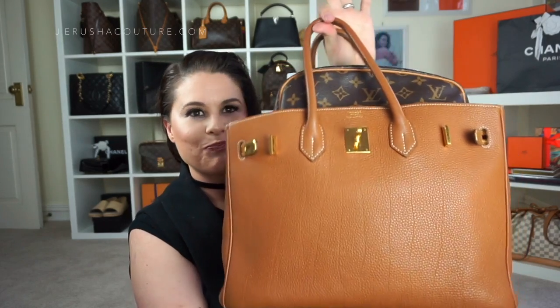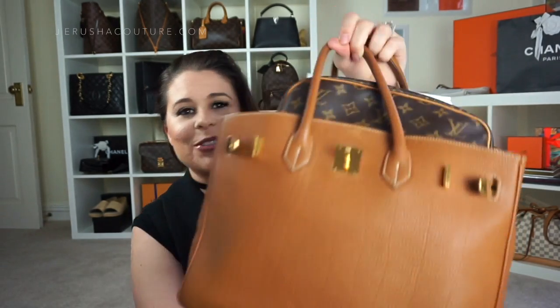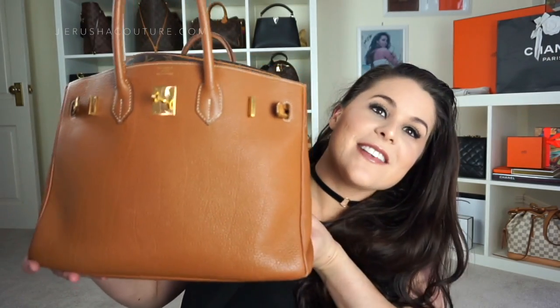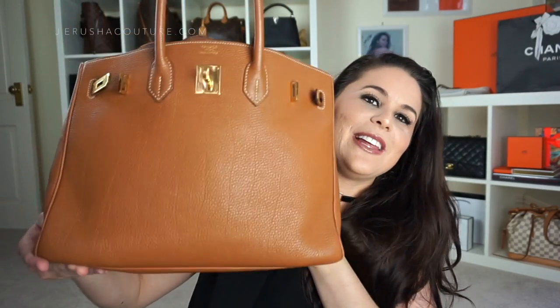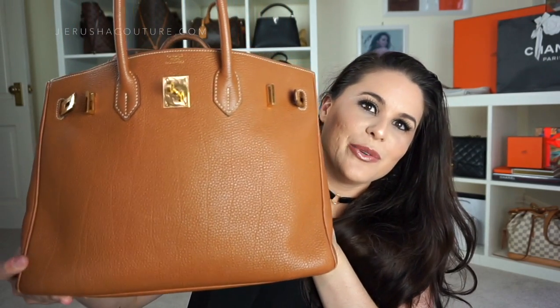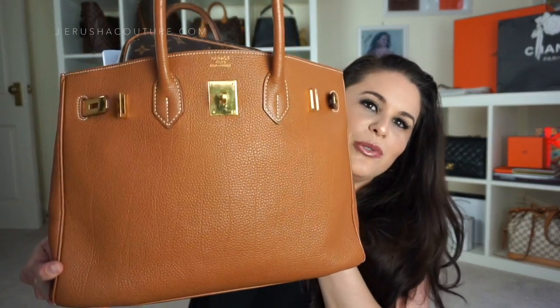But I am back this afternoon with the What's in My Bag Wednesday, because it actually is Wednesday. I've walked back in from my morning meeting with my hubby, and this is my bag, honest to God, exactly how I had it. I've just brought my cosmetic case down, and so we're going to show you what is in this Hermes Birkin bag, 35 centimeter in the Togo leather, in the gold color with the white contrast stitching and gold hardware.